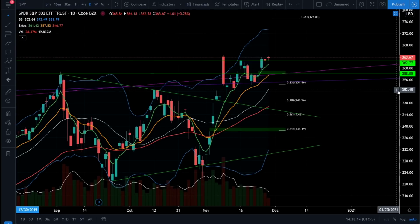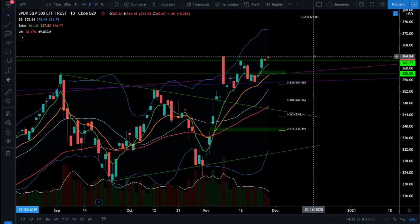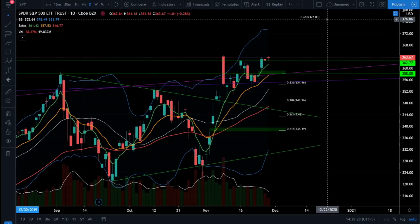So going back to the S&P 500, you can still see we have bullish indications all over the stock market, with all of the sectors showing bullish price action and bullish trending. And we're seeing fear continue to leave the market with the VIX heading lower. So we're looking for the S&P 500 to continue to grind higher towards our price target of 377.